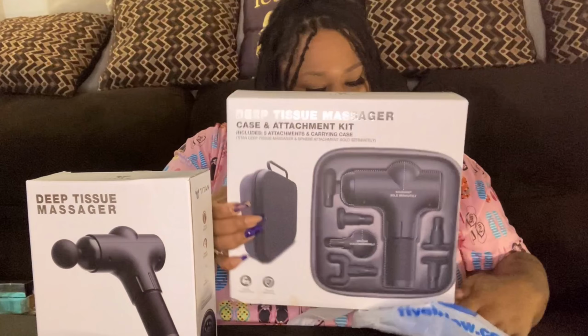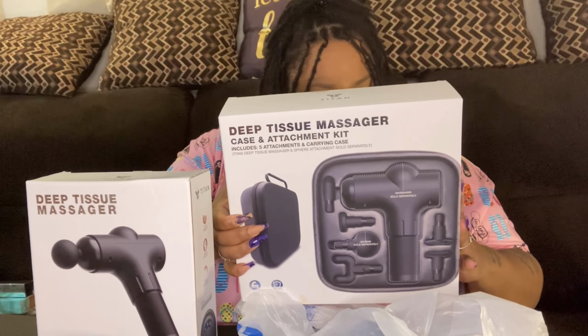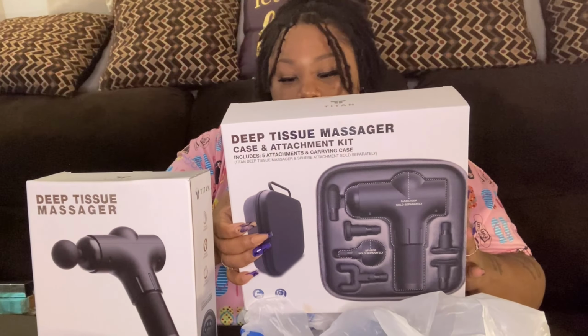And then it comes with a bag with more attachments to it. Let's see. It comes with arm and leg muscle attachment, full body attachment. They have one for the neck, side and spine attachment, full body muscle groups. Muscle around the waist and joints and deep tissue trigger joints. These are gonna come in handy.